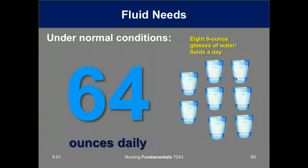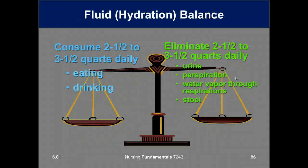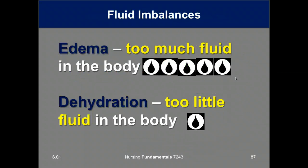So, hydration. Under normal conditions, most of us need about eight 8-ounce glasses of water a day. We consume 2.5 to 3.5 quarts daily between eating and drinking. And then we eliminate the exact same amount through urine, perspiration, water vapor through our respirations, and stool.